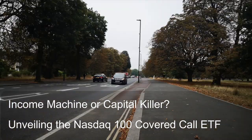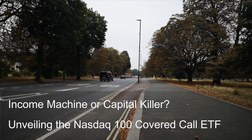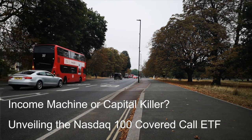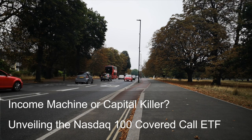2. Dislocations. These are wider than expected spreads between the bid and ask prices of options, making it difficult to execute trades at fair prices. Impact on QYLD.